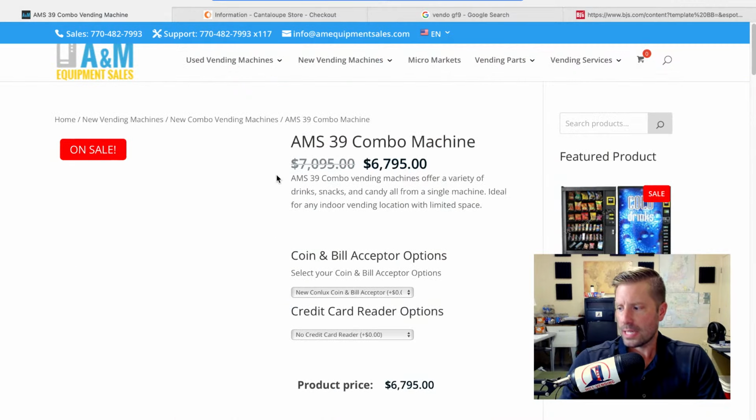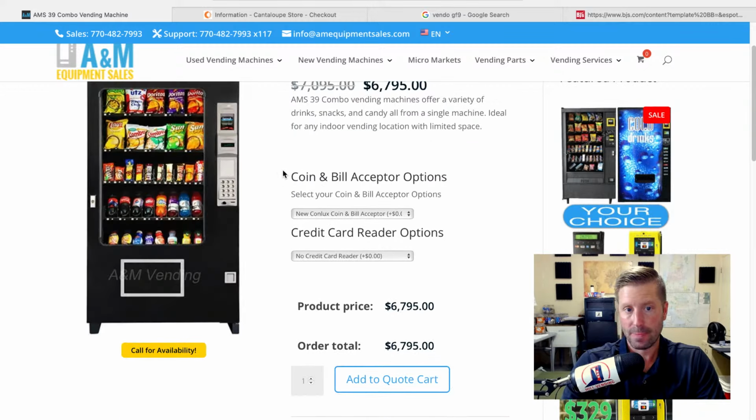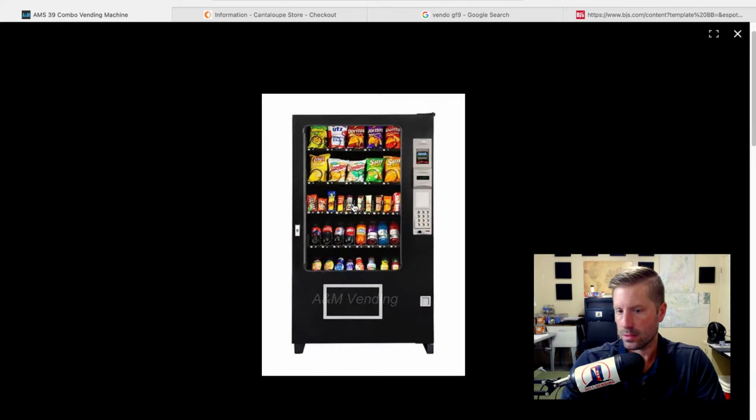So when you say candy tray, it comes with, let's see if I can get this loaded up here. Again, I'm going to have to do something about this internet. Get some Starlink. So you see this right here?